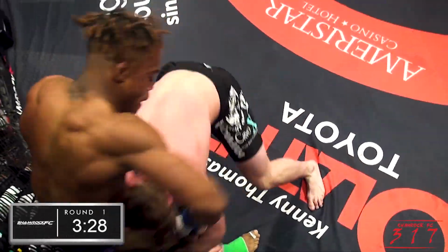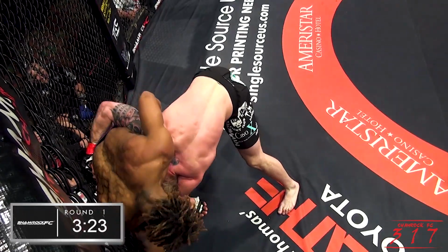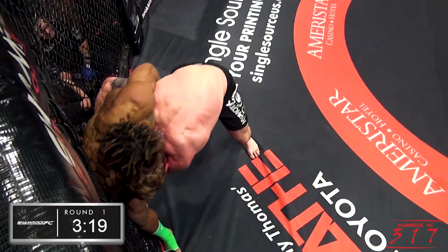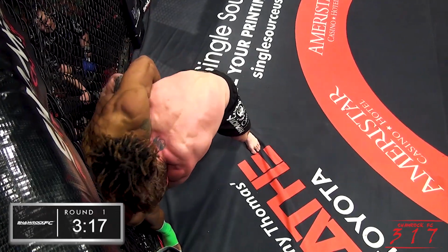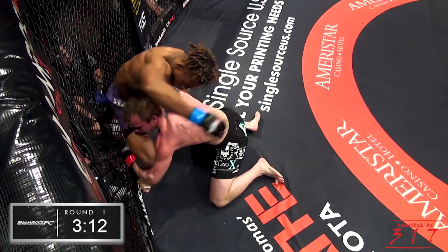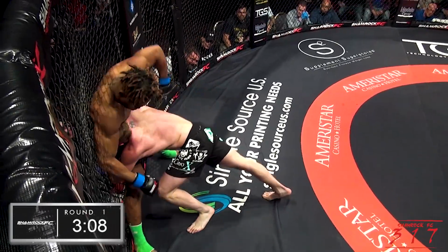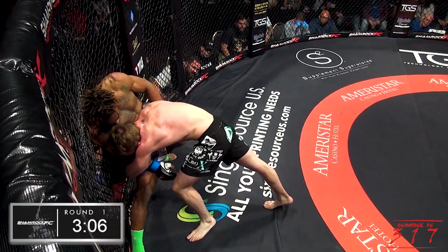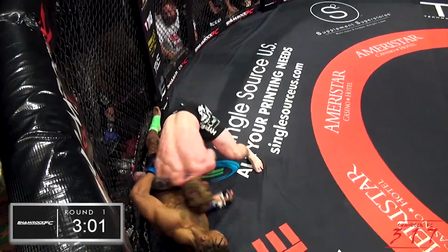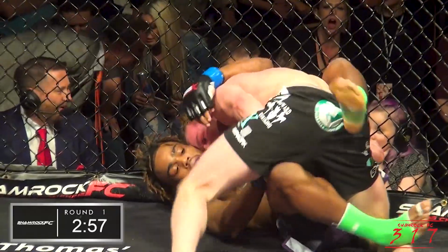Big elbows here. Thrall trying to get that single. Switches over to the double. Full-on excitement the first 2 minutes of this fight. Cort is doing a great job here of stopping the takedown. Yeah, Thrall's trying to hook that leg and he can just reap it out. Big elbows there. Digging for that underhook so he can pull him up, get him off his legs. Nice big slam there, nice coming out of Jacob Thrall.